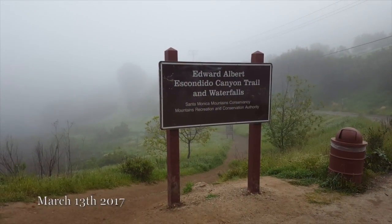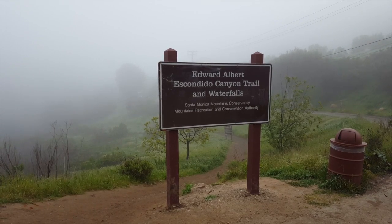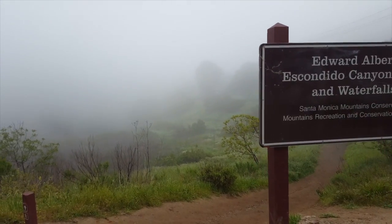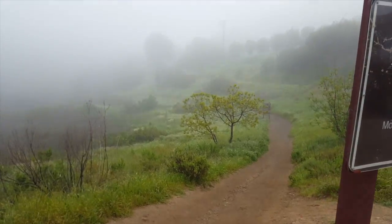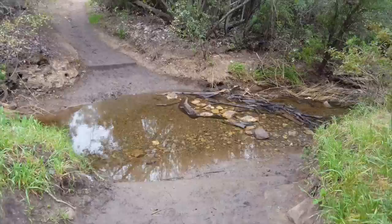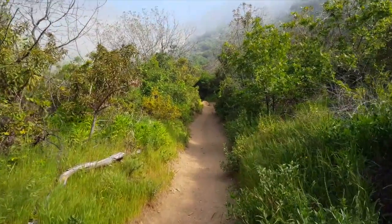This morning we are hiking to Escondido Falls, the third of our 22 waterfall hikes. And you can see the fog behind us here. We have to go down into this trail and look for the falls. We've come to our first creek crossing and we have running water, so that's a good sign. Just hiking up to Escondido Falls.